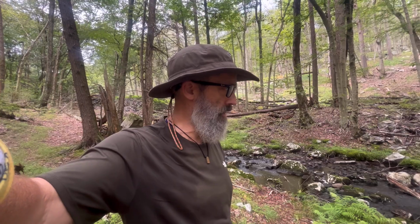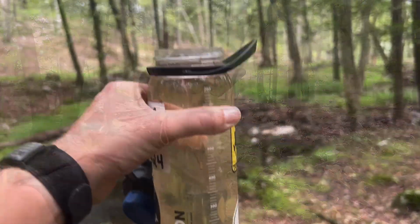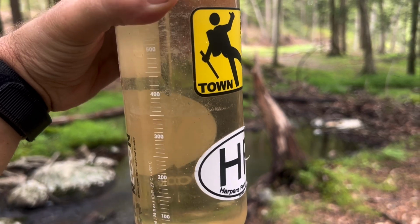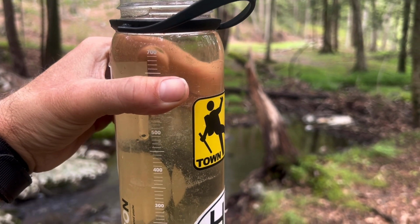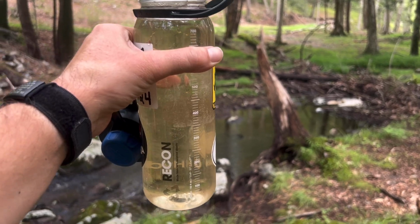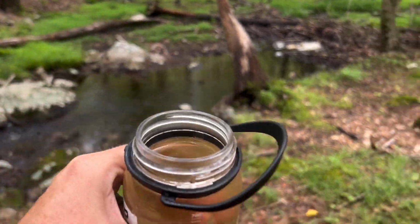I'm here by the stream, about to refill water. The stream still looks very murky brown, and the water I've been drinking all morning has a mild tea flavor. Yeah, this stuff is even darker than what was coming out at the bottom of the island pond back there. But it's flowing, so I'm gonna treat it.